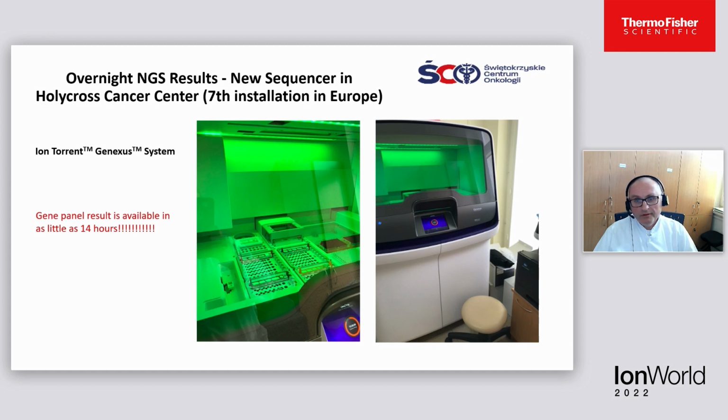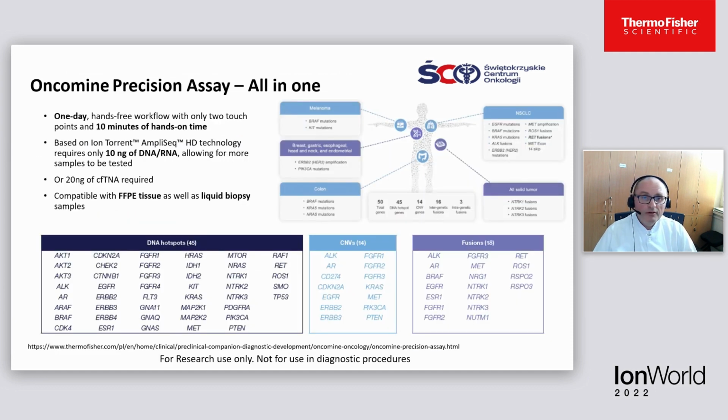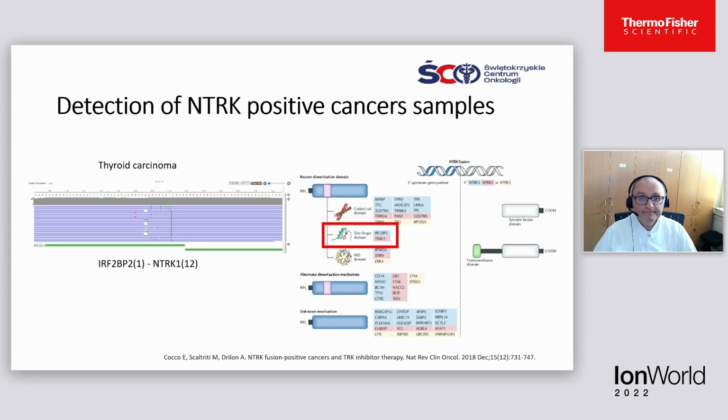So we bought, as the first center in this part of Europe, 1 year ago, the GeneXus Neo system, which is able to deliver first results in 14 hours. The machine is very user friendly and easy to use. We are using the Precision assay, which is a very robust assay and includes many genes for selecting patients for targeted therapy, including NTRK1, 2, 3 genes for tissue agnostic treatment.